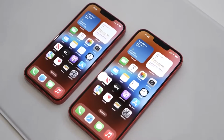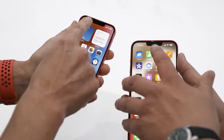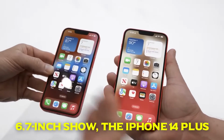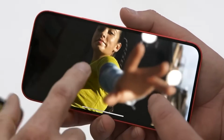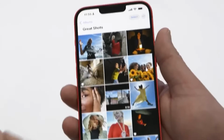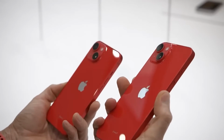On the design front, the iPhone 14 Plus is basically just a bigger version of last year's iPhone. The only real difference is the size. With its 6.7-inch display, the iPhone 14 Plus fits more information onto the screen without having to scroll, whether you are browsing the internet or texting. The design is pretty light too, at least for this size display. It comes in at 7.16 ounces.